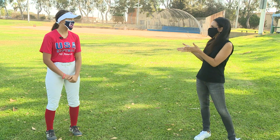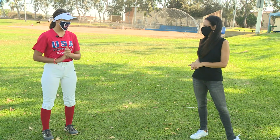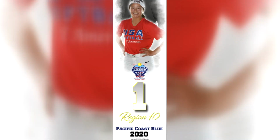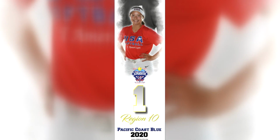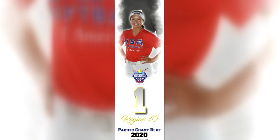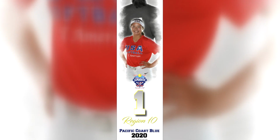How did you actually get on this team? I love this story actually. My coach, he actually got a call from the head organization called USA Softball, and he said that I was chosen to be on the USA All-American team, and I was referred to from travel ball coaches around California. It was an amazing experience.